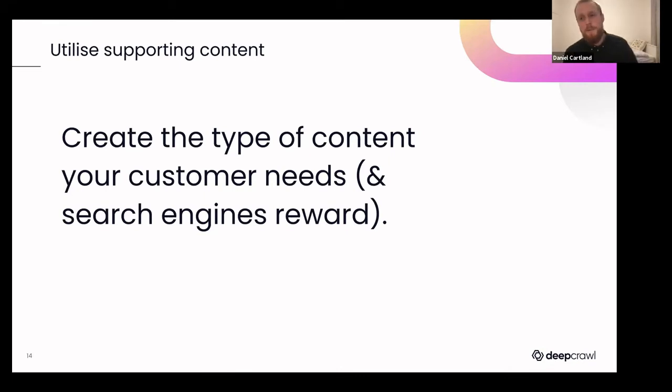In terms of the type of content you want to create as well, you want to understand what is best for your customer. As I say, you don't always want to be creating 500-word blog posts. You don't always want to be creating long-form guides. If the question is how to tie a shoelace, a quick three-point list might be the best for your customer.